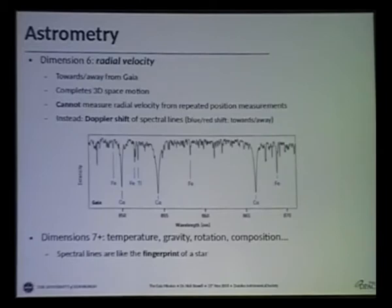And finally, the sixth dimension is the motion along the line of sight, which is the only one that we can't measure by making repeated positional measurements. Gaia has to use different instrumentation to get this. And the way we do that is by passing the light from each star through a spectrograph to disperse it into the spectrum. This is one example from Gaia here. So on this axis is the wavelength from blue to red. This is the intensity, so you can see that the star light has a kind of continuum level here, and then there's these deep features which correspond to particular spectral lines of elements that exist in the atmosphere of the star.